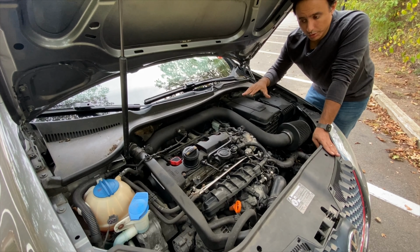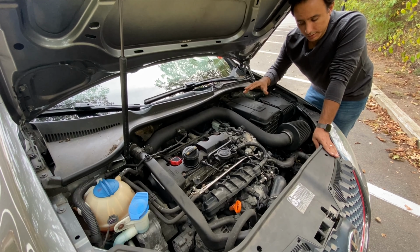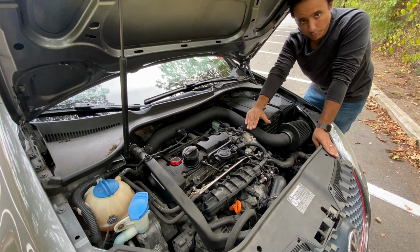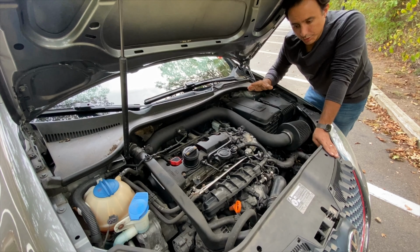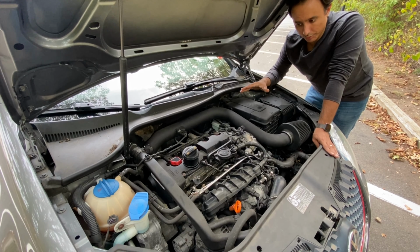The FSI motor came with a timing belt, whereas the TSI motor came with a timing chain. The FSI motor came with a cam follower and a high pressure fuel pump, whereas the TSI came with a cam roller and a high pressure fuel pump. These two things were done in order to increase the longevity of the engine.